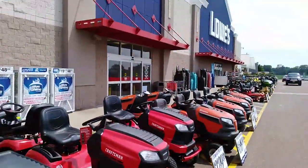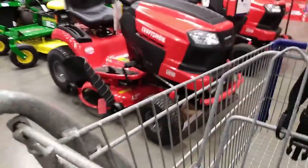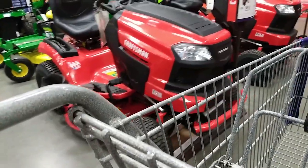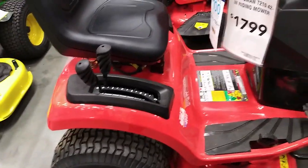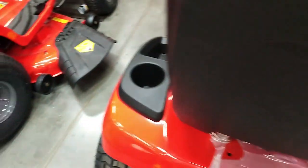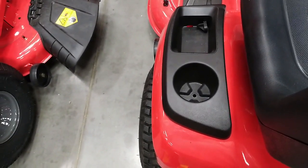But yeah, we're up here at Lowe's. Alright, so right now, you know what I'm saying, looking at some of the Craftsman mowers, stuff like that. I like this one. Yep. Cup holder is still real small and everything.